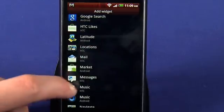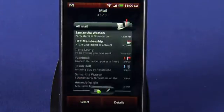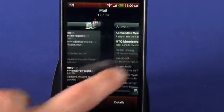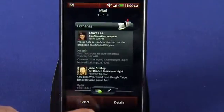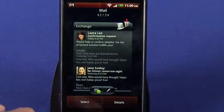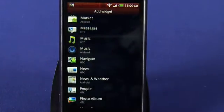So if we go and find the, let's see, the Mail widget, you can see we can select between a couple of different options on how we want our Mail widget to look. We can see previews of mail as it comes in. We can actually see the latest message and all this kind of stuff. So a neat touch and unique to HTC Sense. Like I said, we get a different way of interacting with widgets on our phone and a little bit more option to customize and build the smartphone operating system that we want to actually use every day.